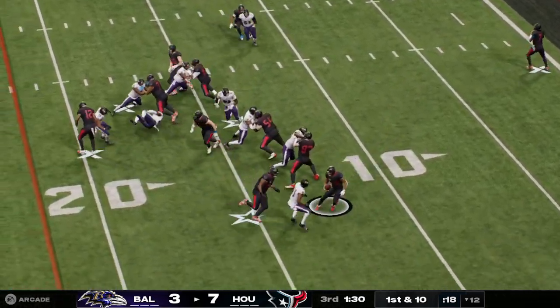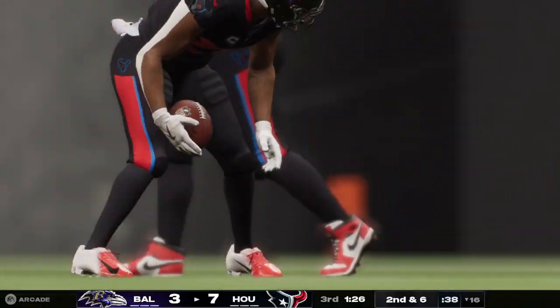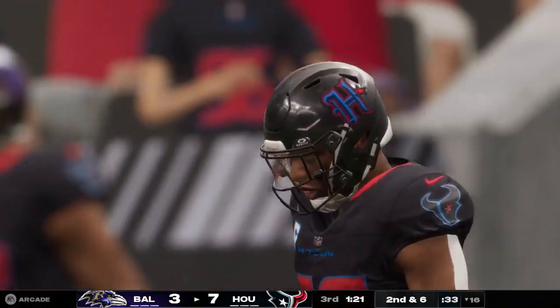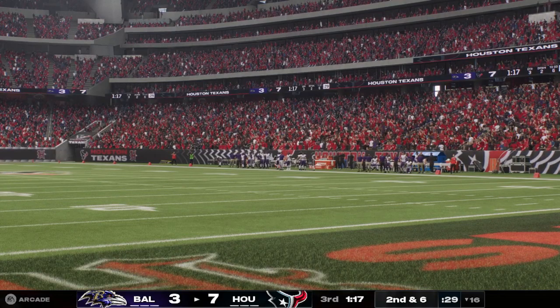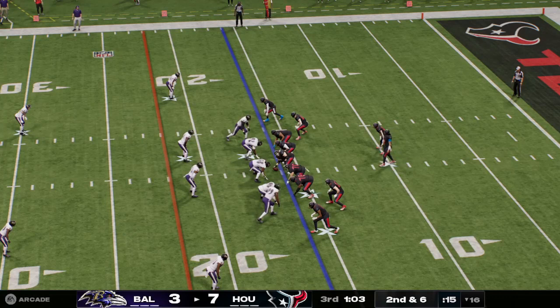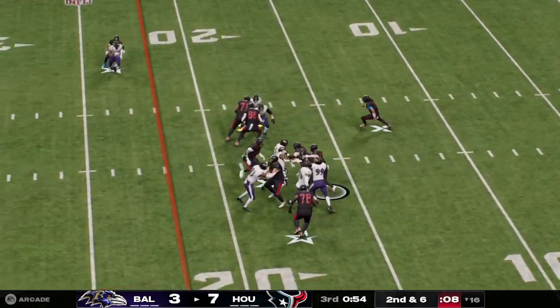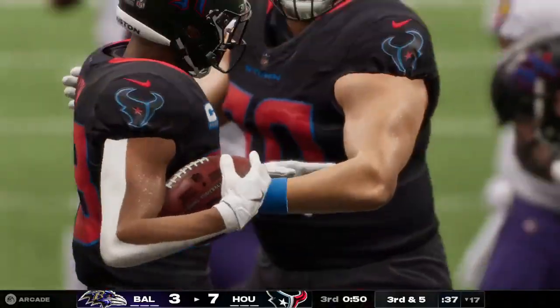They'll begin on the ground, and here's Mixon. And he finds a little bit of space. He'll take this forward for a gain of 4. Here's 2nd and 6. They'll go right back to Mixon. And he's bottled up after a gain of a yard.